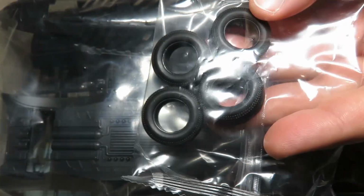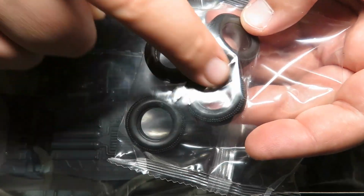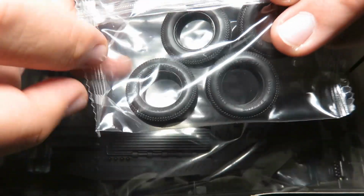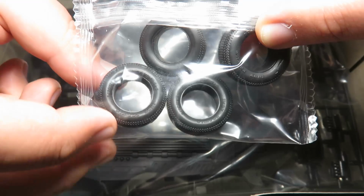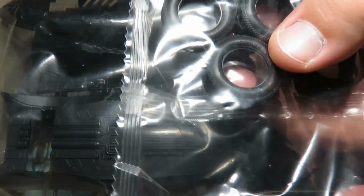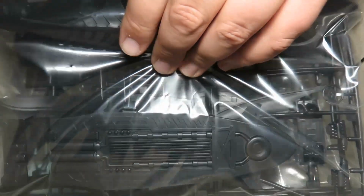We have some tires. There is some writing on these. There's some writing on the insides here, so I guess that'll face towards the inside of the car, I think. So we got some tires.